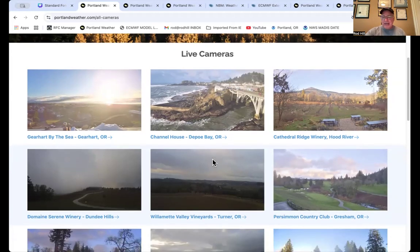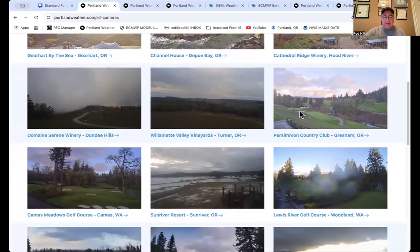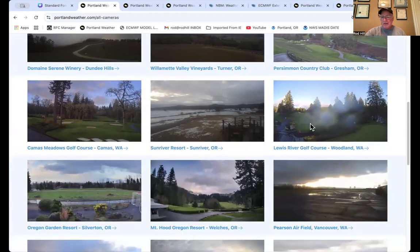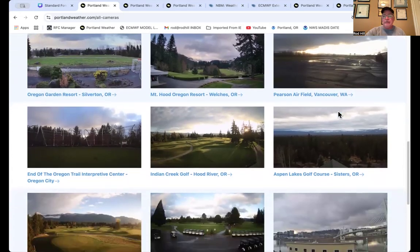The live camera network that I have, 19 properties strong, shows partly cloudy skies, North Coast, Depoe Bay, Central Coast, out in the Gorge and River getting some sunshine, cloudiness in wine country. You can see there, Willamette Valley Vineyards, Camas Meadows, the snow in Sunriver just about gone from the back of the resort. They've had snow on the ground for a while, but that's about gone. A little break in the cloud cover along the Columbia River, looking off to the west from Pearson Airfield.